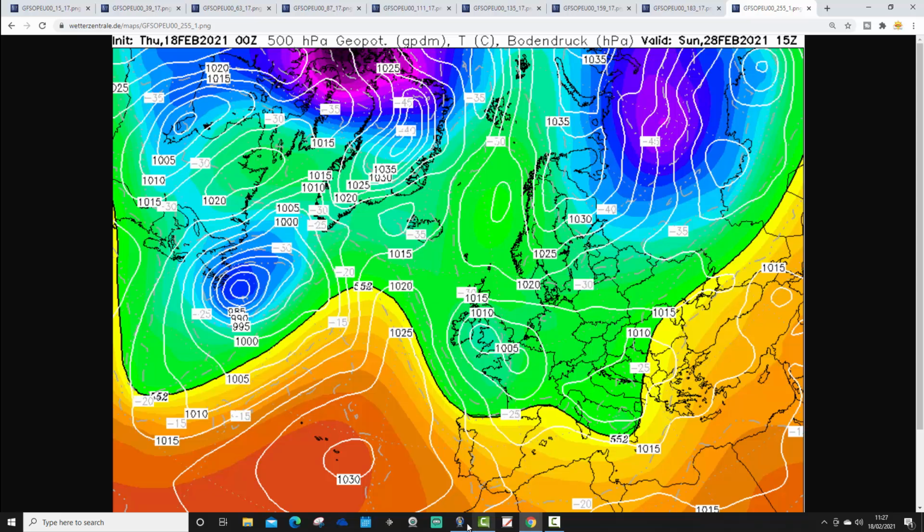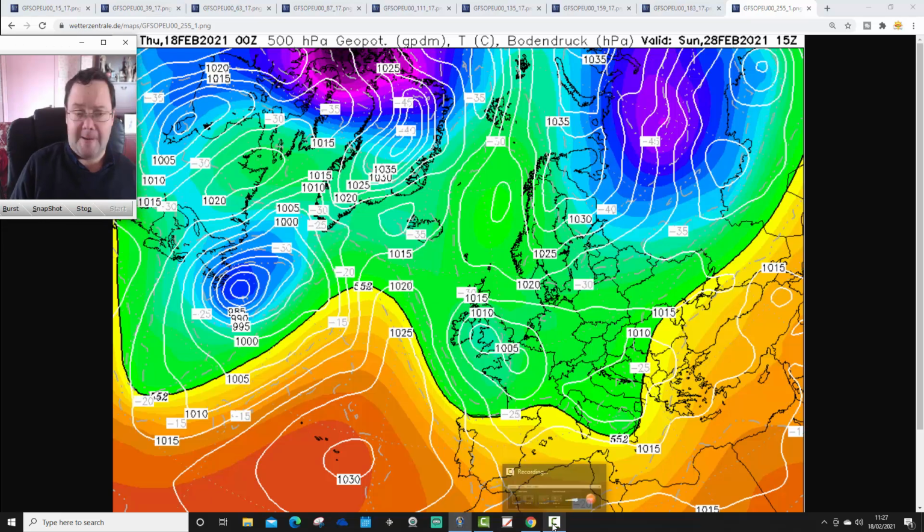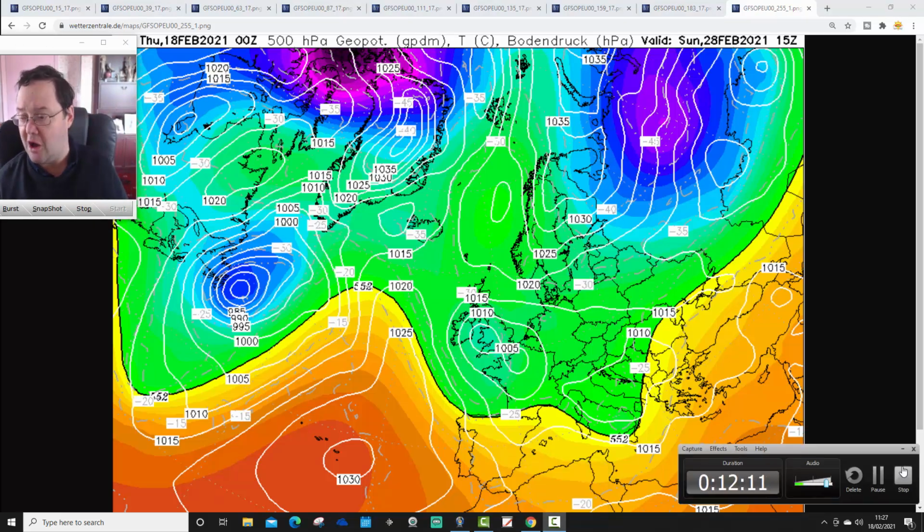It's too early to say. So you've got to watch this space on that. We may start to turn things colder, particularly, I would have thought, for the more northern parts of Europe. They start to turn things a bit colder again as we get through into early March. But it's a long way off this, so let's wait and see.